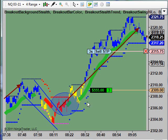And of course, you see we got filled at 2309 live in the market here, 3 contracts, and now we're trailing a stop here at this 15 3/4 area. Now we might actually be getting.